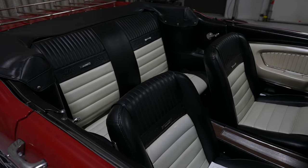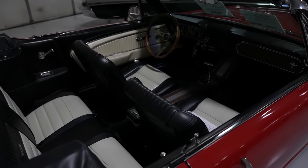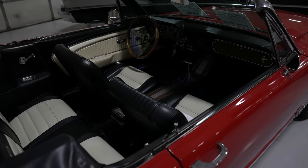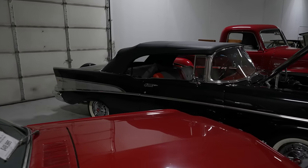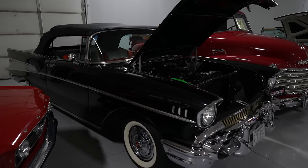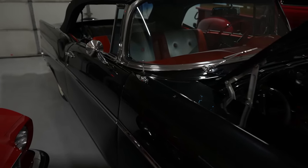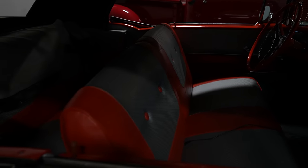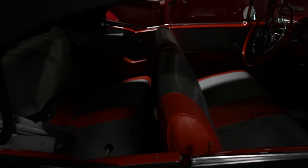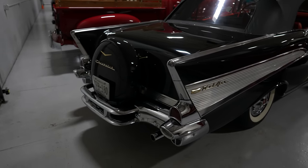Two-tone interior, black with kind of a cream slash off-white color. And there's the back end of a 57 Chevrolet convertible. An interesting interior. Like a black car with a red and silver inside, if you can see that. And there's your back end, business end of a 57 Chevrolet.